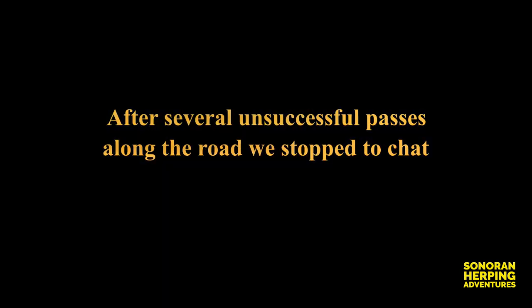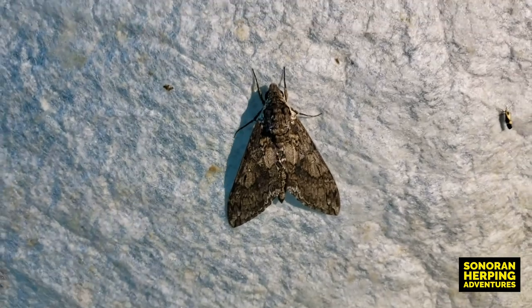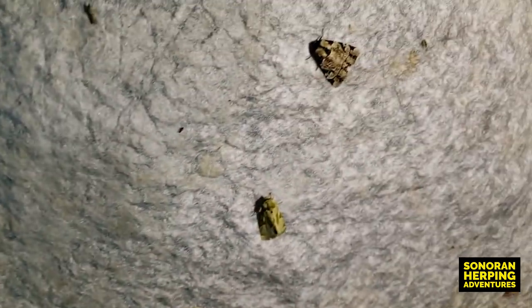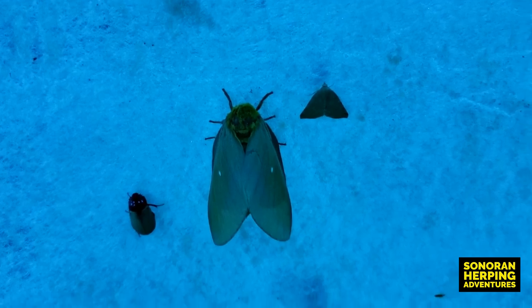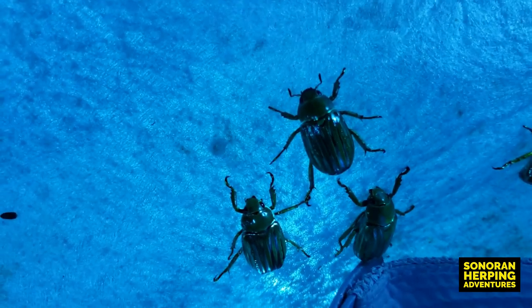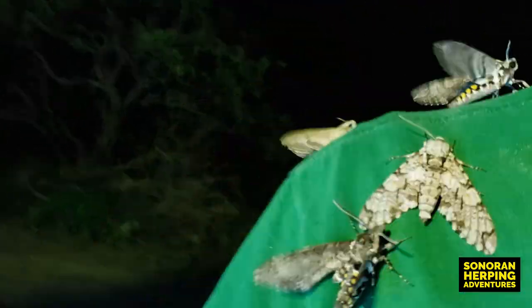After several unsuccessful passes along our mountain road, we stopped to chat with a group of insect enthusiasts who had set up a tent with lights to attract insects. Southern Arizona is a hot spot because of its high concentrations of diversity of herps, birds, and even insects. Enthusiasts travel for miles from out of state or even from other countries to explore the amazing creatures that we have here in Arizona. Just look at these moths. As well as some gorgeous beetles. The kids even decided to try and fill up my shirt with moths and other insects for the video.